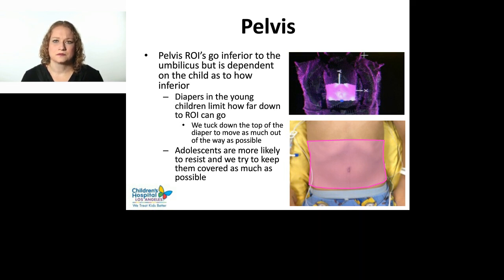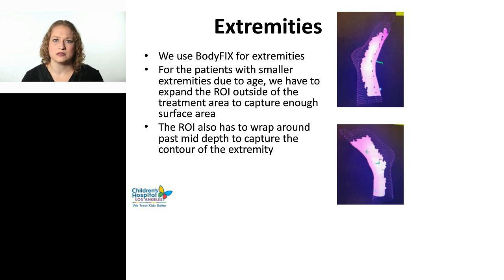For our extremities, we use a body fix bag for immobilization. For patients with smaller extremities just due to their age, we have to expand the ROI outside of the treatment area to capture enough surface imaging for Vision RT to be able to pick up a good area for setup. The ROI also has to wrap around mid-depth to capture the contour of the extremity.